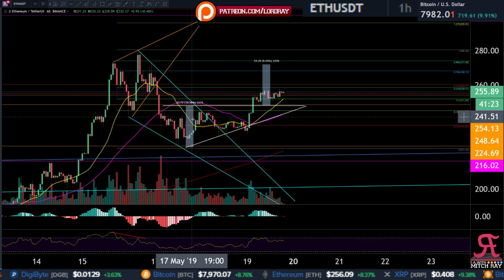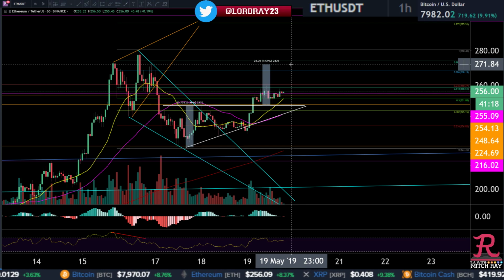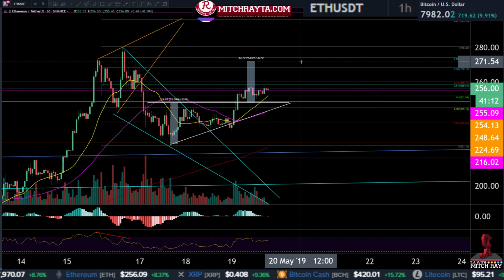So we can keep this going. Measure move is up at $270, $271. So we could very well see those prices if Bitcoin wants to not become crazy volatile. All right.